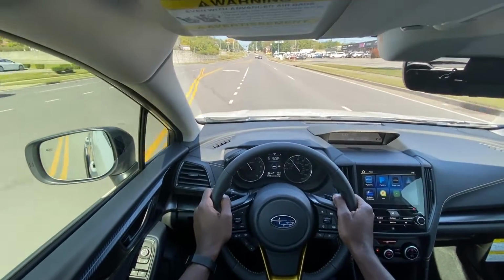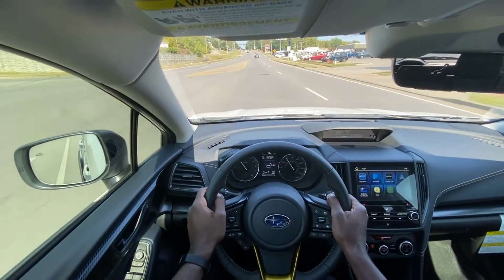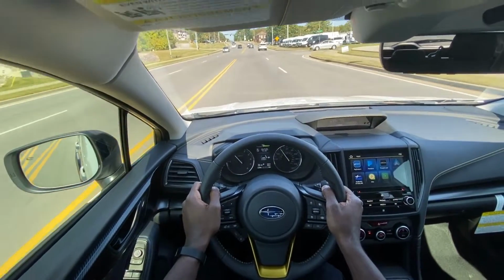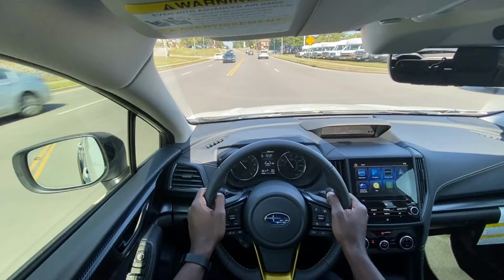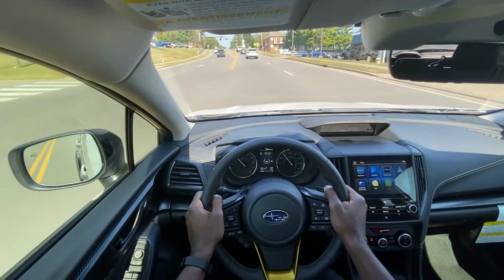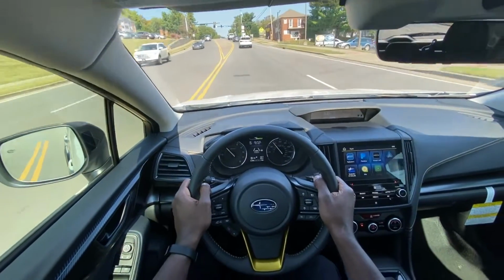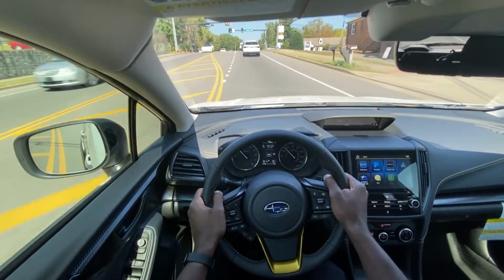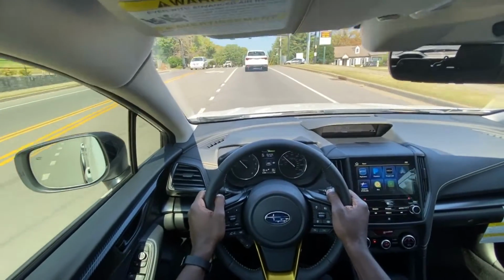And the CVT does a really good job at just making sure there's no loss of power anywhere. And the way the powertrain is set up, it's really going to come in handy when you do need to take it off-road. But so far, a great daily driver.